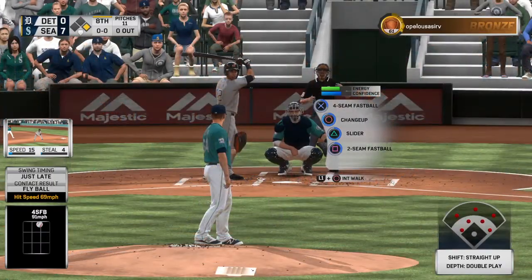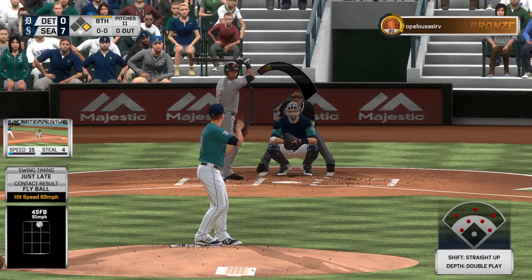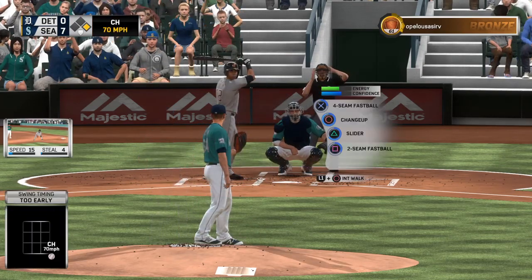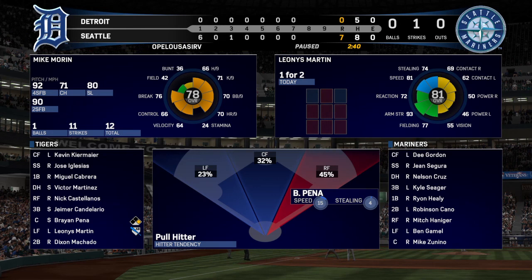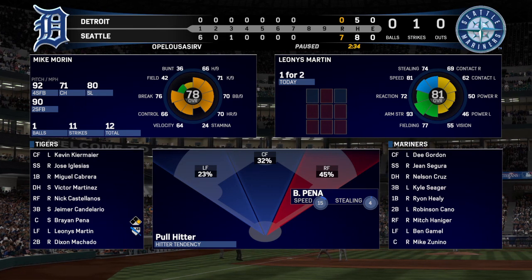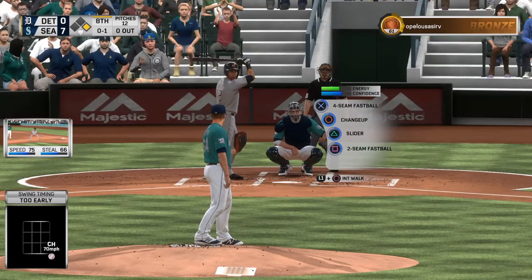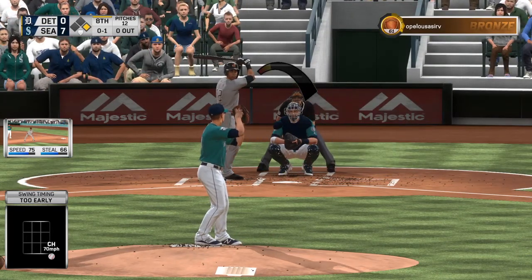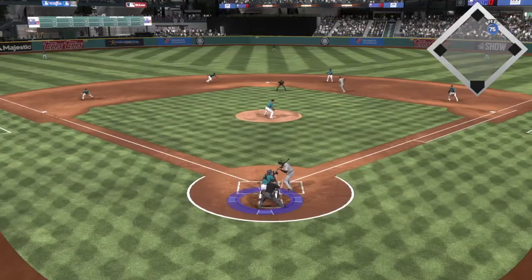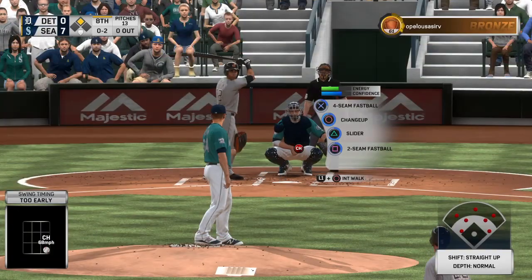Here's Leonis Martin. He's 1 for 2 in the ball game. Ready with the first pitch. Here it comes. Oh, missed that one by a mile. It's 0-1. Victor Reyes will come on now. First for the Tigers. Number 22, Victor Reyes. Comes set with the 0-1. Runners off for second. Pitch swung on and missed the throw. And it's far too late as he steals second with ease.